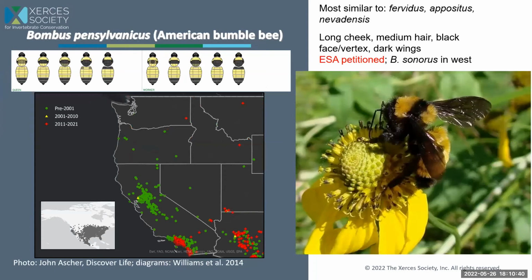Bombus pennsylvanicus, the American bumblebee, is another species with yellow on T1 and stripes on its abdomen. And this species is largely absent from the northern portion of its range in the western United States. We have observations from Southern California that have come in recently, but really nothing north of the Los Angeles region there. So nothing in Northern California, nothing in Oregon.